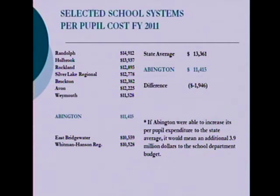It's the best apples to apples comparison you're going to find anywhere, and it's actually pretty good in terms of dollars spent on children in a comparative way from town to town in our state. So you can see that Abington for FY 2011, on average, spent $11,415 per pupil. We have special education placements that are that times 10 and more, that are much more expensive. We have students that we probably spend far less on per pupil. This is an average number of the number of students divided by total dollars spent across districts.